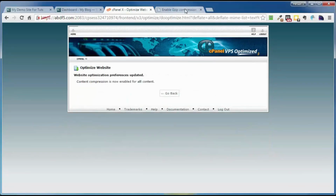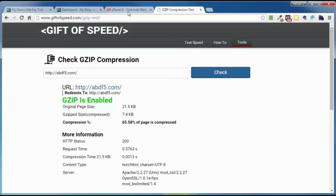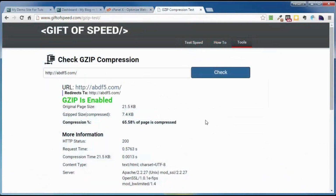Let's come on back to our test and let's see about our compression. It's enabled, all by simply going to our cPanel control panel and then going down and clicking on Optimize Website. That's how easy it is to enable gzip and serve up a much faster loading website to your visitors than if gzip was not enabled.